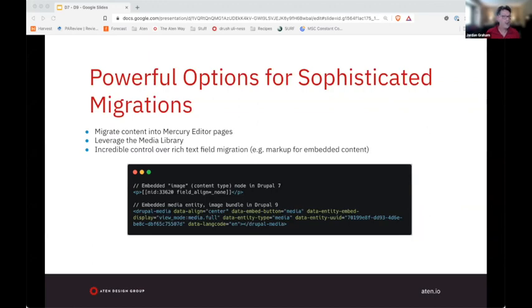I'll give you one more example of something sort of cool and sophisticated that we can do just in the course of migration. We have an amazing amount of control over the contents of rich text fields. And in this little code block that I've put up on the screen, there are 2 examples of how you could embed an image. So the top part, that's from Drupal 7. You see we've got a paragraph tag, some square brackets. We've got a node ID, that's the NID, that's referring to a specific image node. And then we close everything out.